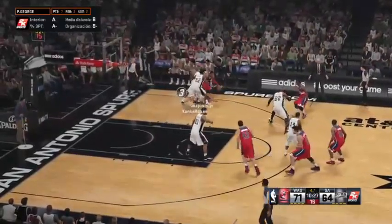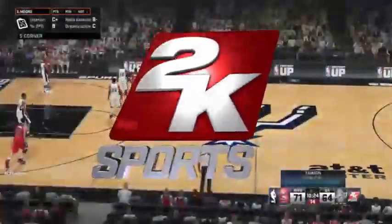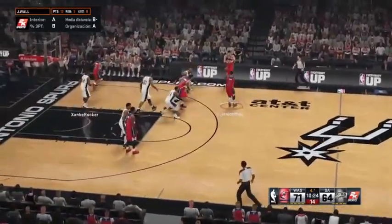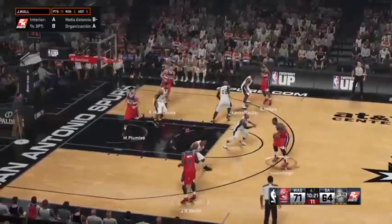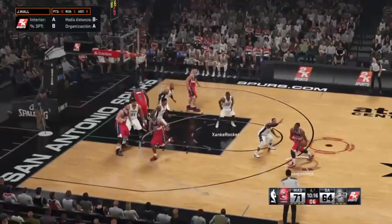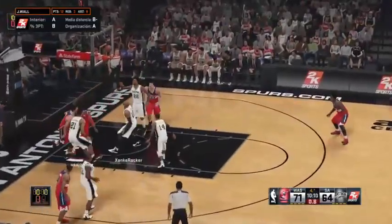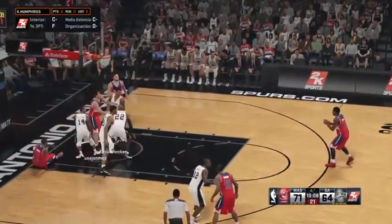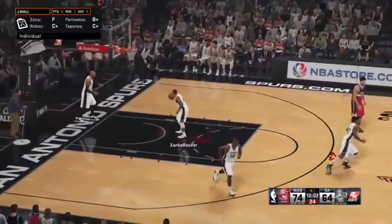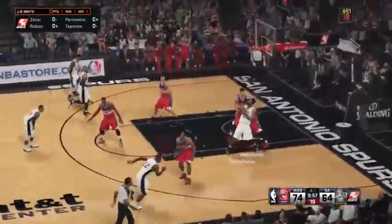On the wing, George. Outside, Wall. Wall draws the double. And there's the foul. It goes on Taj Gibson. That's foul number 2 for him. J.R. Smith's checked in for George. Now here's Wall. 6 on the shot clock. Humphries inside. Working on Gibson. The 3. Smith gets it to go on the assist by Humphries. And that's now 17 points for Smith.